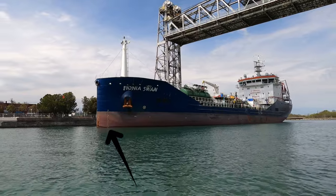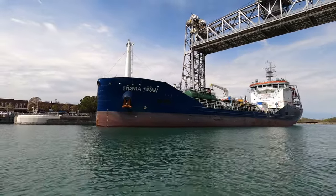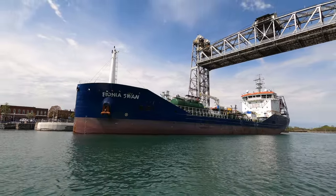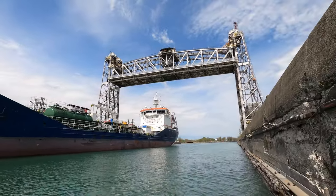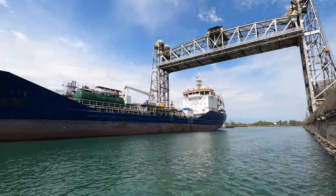3.8 meters. There's a lot of shouting going on on that bridge. The bridge above, not the bridge on the ship.